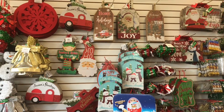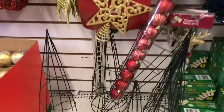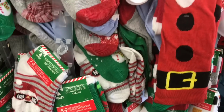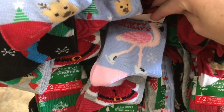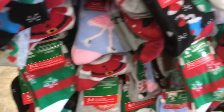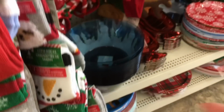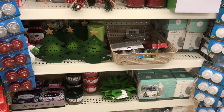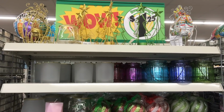The ornaments are pretty picked over, but there are a few signs still. I can't get over that this store keeps replenishing their things. I grabbed a couple of these, and I don't know if I should grab any more before they're all gone. Still some candle holders, a few candles, and even the little diffuser still hanging around. Oh, and little red poinsettias. And the little metal candle holders up top.